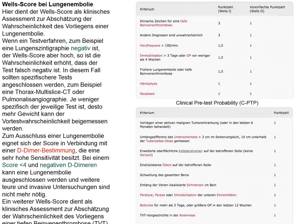CT costs money. It's also quite a bit of irradiation, so we would like to curtail our evaluations in those patients that have a lower risk of having pulmonary embolism compared to those that do not. And we can look at the Wells score.